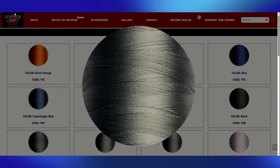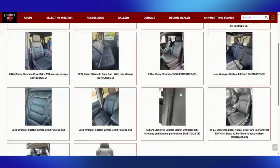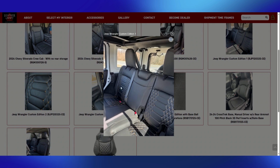And then part of the gallery is building a vehicle image gallery. So this is, again, a work in progress, but as we get pictures from our customers after they've installed kits, you can see some of the cool stuff we can do. Like this is a custom edition, collector's edition kit, like I was talking about. We already pre-created a pattern and added some intricacies to it, but we keep it as an in-stock kit.